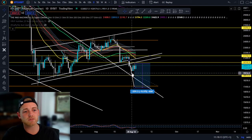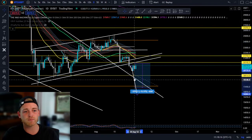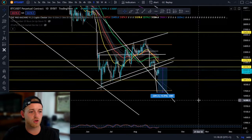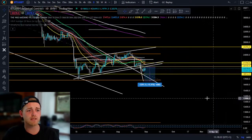You can see the measured move coming down like so, 15.97%, looking pretty juicy in my opinion, okay? So that's Bitcoin here on the midterm. So the short term, the midterm, and the long term.